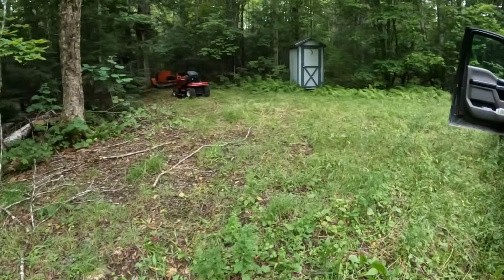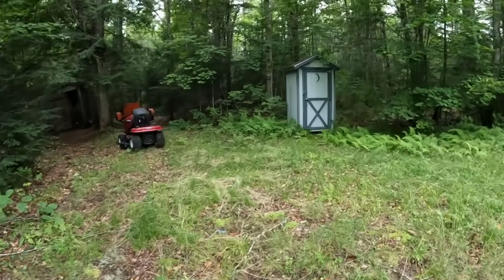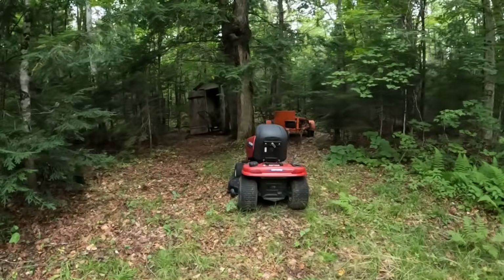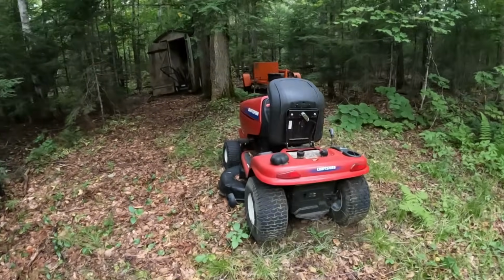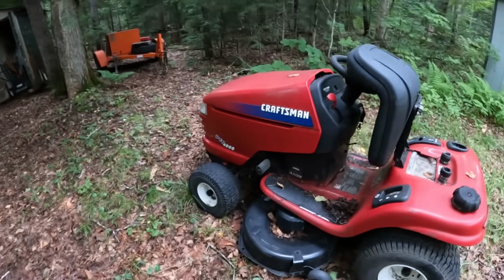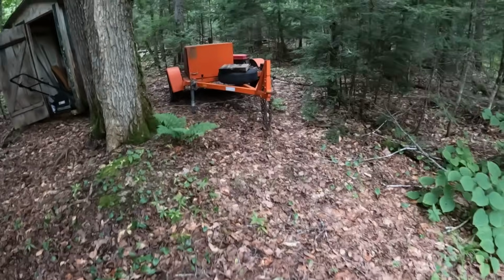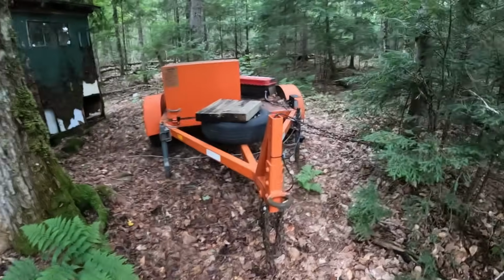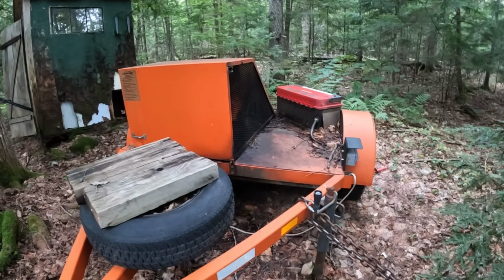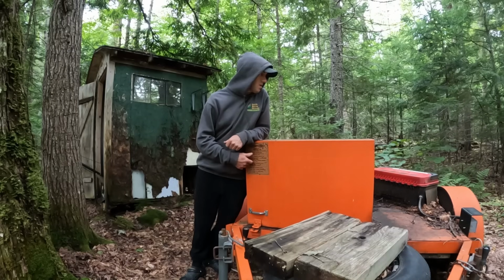Obviously, there's a bunch of yard work I need to do, get everything trimmed up, brush cut and all of that. This is the current outhouse. It's in decent shape. This old tractor lawnmower is gonna have to go. I'll have to figure out a way to haul that out. This is the generator. I haven't messed with this yet. Don't even know if it runs. It probably does. This is gonna go also. I don't even care if it runs.